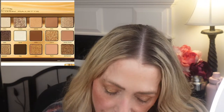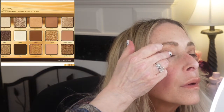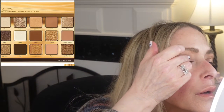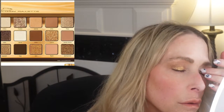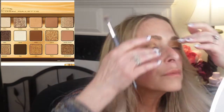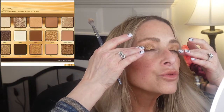Now I want to take something in the center. Alchemist, I think you're going to win the game. And we're going to just go a little bit more. It's like jewelry. That's what this looks like. Looks like jewelry.